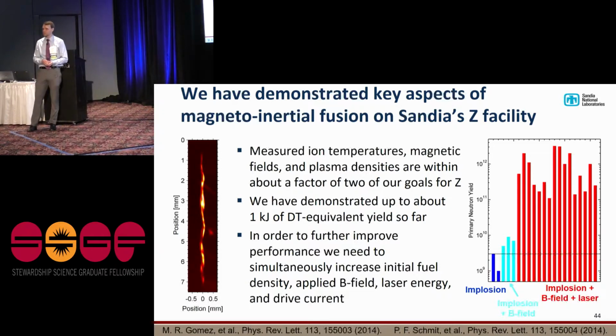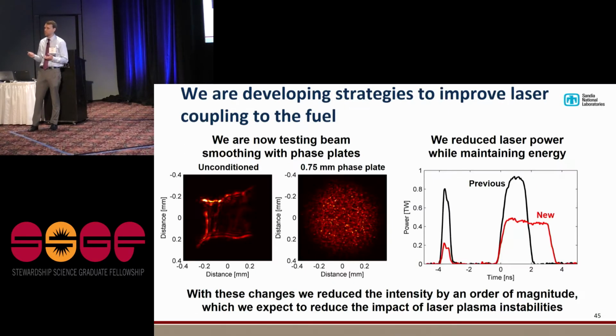Our end goal is to get to somewhere between 10 and 100 kilojoules on Z. We think we can do that, but in order to get there, we need to increase our initial fuel density, our laser energy that's being deposited into the target, the applied magnetic field, and the current that's driving it all simultaneously. So this is a big challenge. Something that we've been focused on for about the last year or so, after we fleshed out the beginnings of this project, is trying to improve each of these.